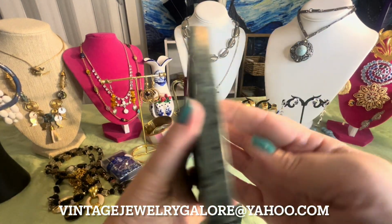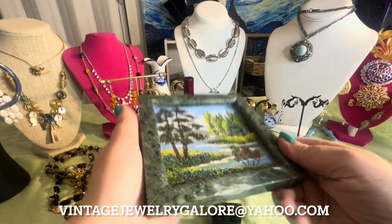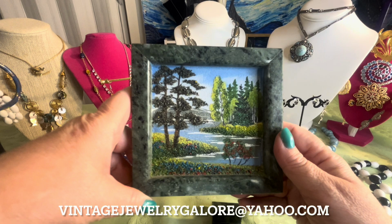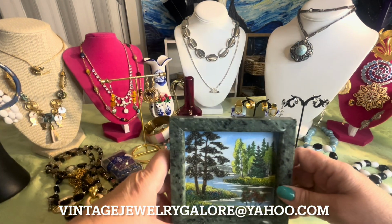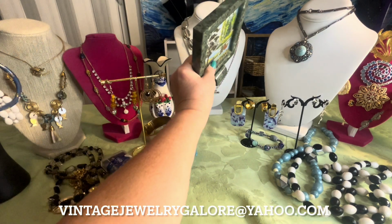Let me show you the back. That's what they have on the back. I think it's very nice. I like it. It's not real big. I like it though. I'm going to keep that around.